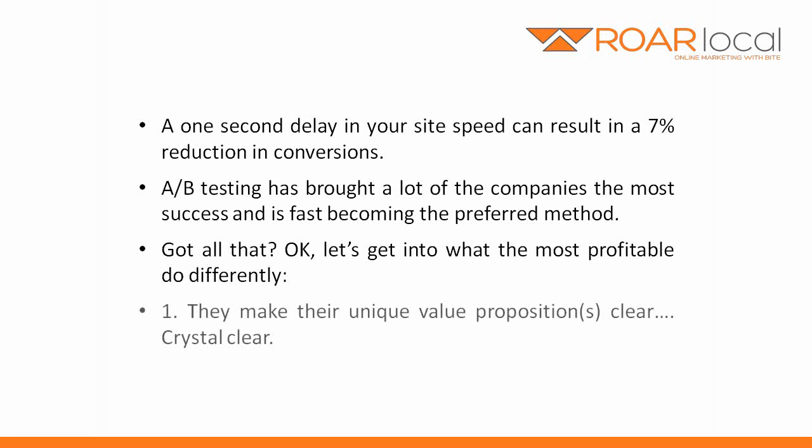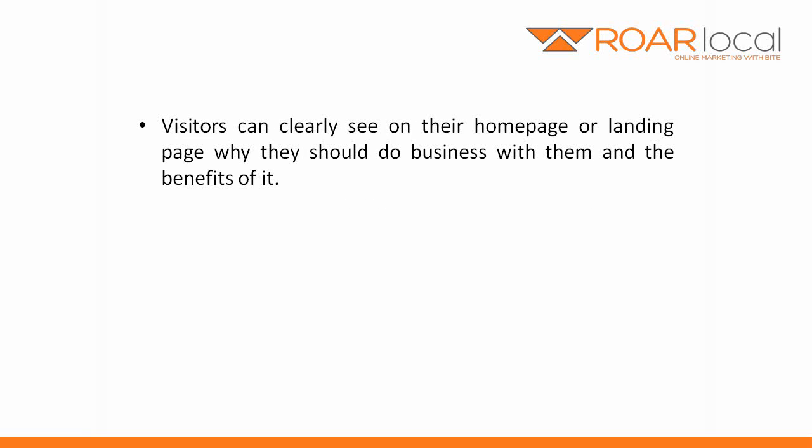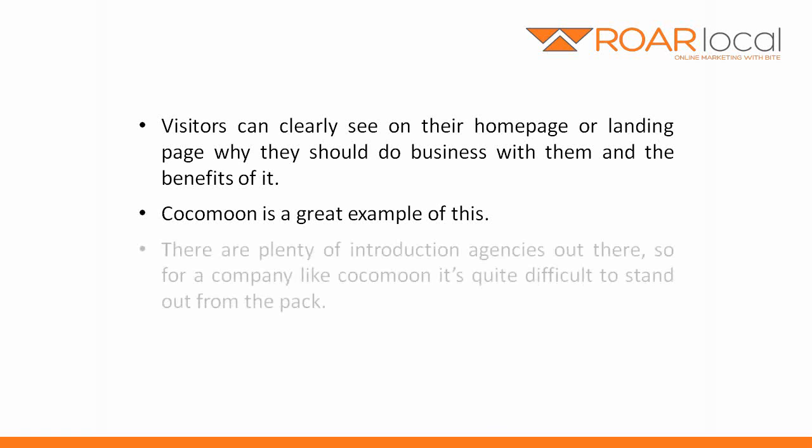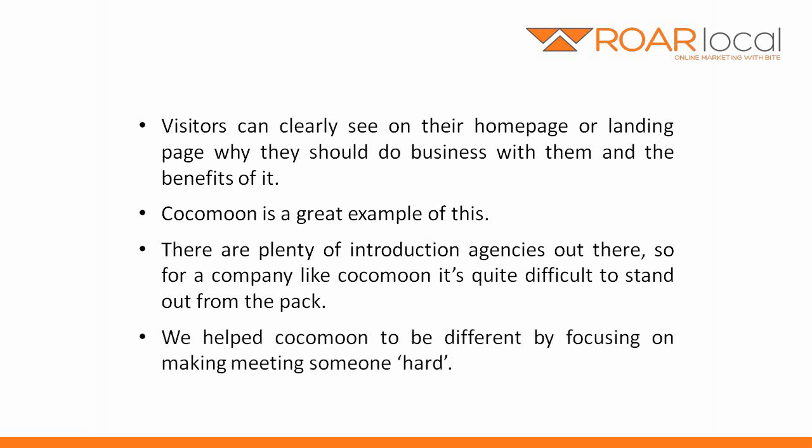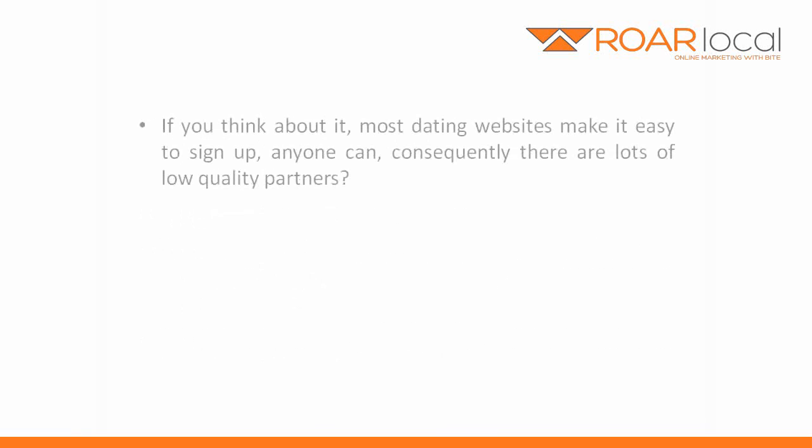Step 1. They make their unique value propositions clear. Crystal clear. Visitors can clearly see on their homepage or landing page why they should do business with them and the benefits of it. Coco Moon is a great example of this. There are plenty of introduction agencies out there, so for a company like Coco Moon, it's quite difficult to stand out from the pack. We helped Coco Moon to be different by focusing on making meeting someone hard.